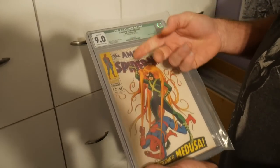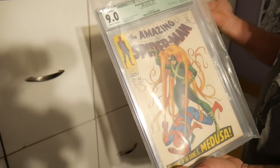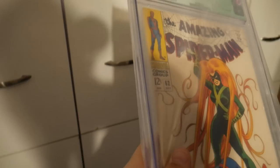A 9.0. Green label for a pop staple. Oh, geez. Are you kidding me? Oh, really? Because of a pop staple? A pop staple? It even says it on there. Huh. Wherever you can see it from the back.